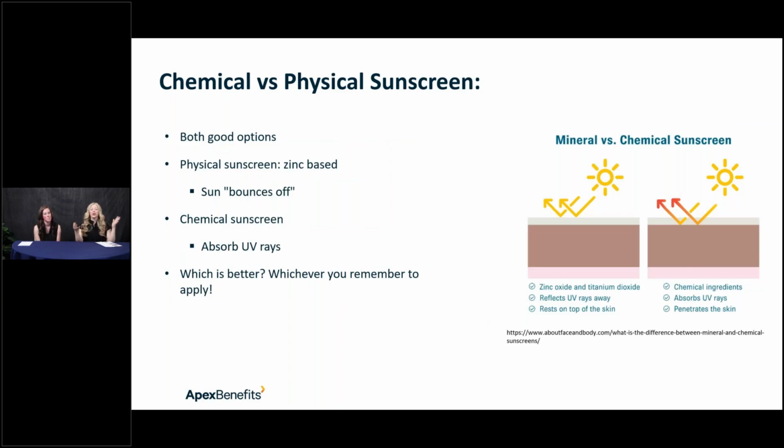As we are shopping at Target, you're going to see things like a chemical versus a physical sunscreen. Both of them are really good options. They just work in different ways. So physical sunscreen, think about your classic lifeguard with the zinc on their nose. Physical sunscreen is usually zinc or mineral based. It bounces off. So that creates a bounce for the UVA, UVB rays. Chemical sunscreens actually absorb it and then chemically change it so that it doesn't affect our skin and cause damage.